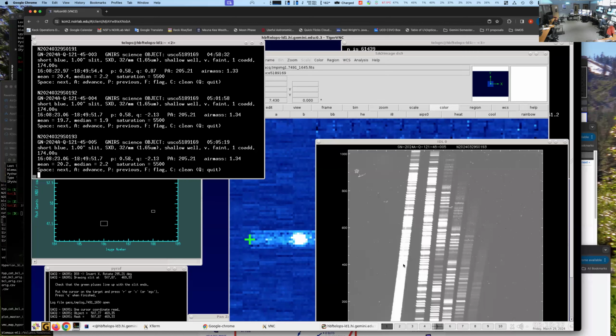And so we prefer to just take the flats and the arcs immediately after the science. And so we have everything nice and calibrated. All the optical elements are exactly where they were when we took your science. So everything can be matched up perfectly. And so those are the three calibrations that we take for the near infrared.